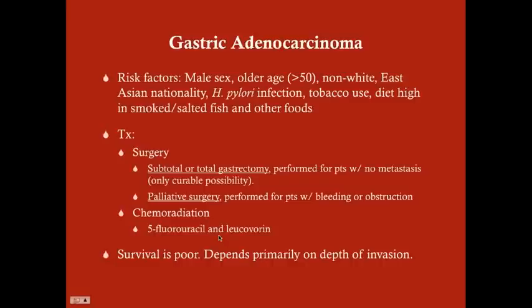5-fluorouracil. I want you to know about this. And this is not for clinical practice, this is for a multiple choice test. If you have a multiple choice test, and the question is, what chemotherapy do you do? If it's a GI cancer, 5-fluorouracil is probably the right answer, because 5-fluorouracil is used so much in the GI cancers. It's used in colon cancer, it's used in stomach cancer, it's used in esophageal cancer, it's used all over in the GI tract. So that's just a little pro tip.